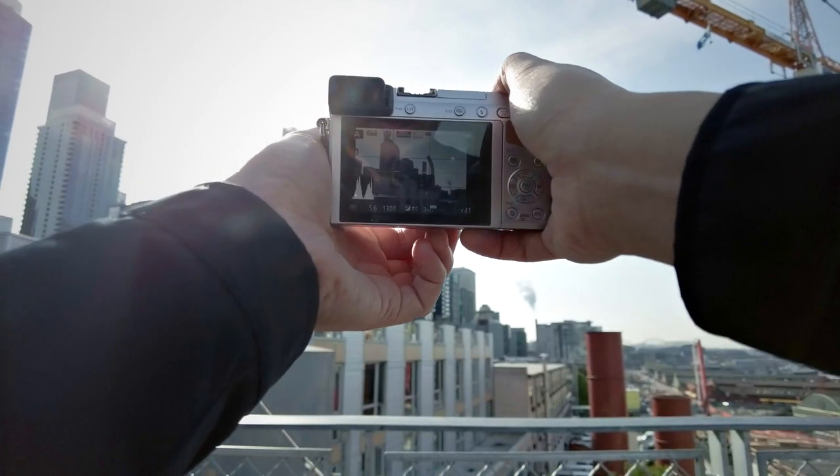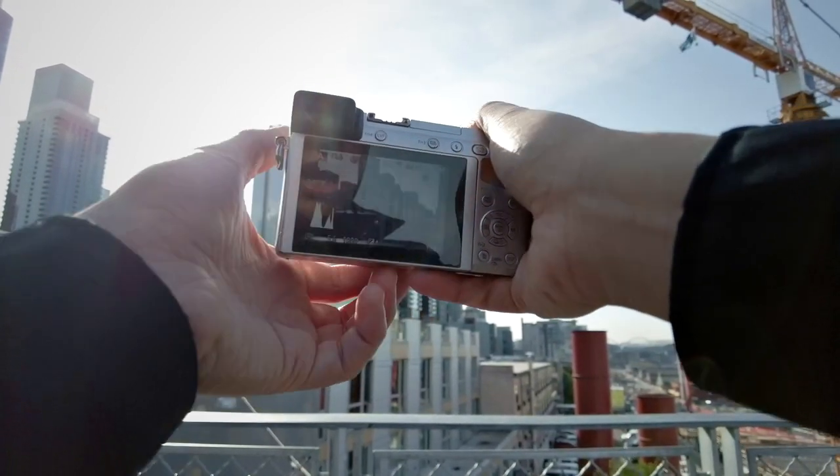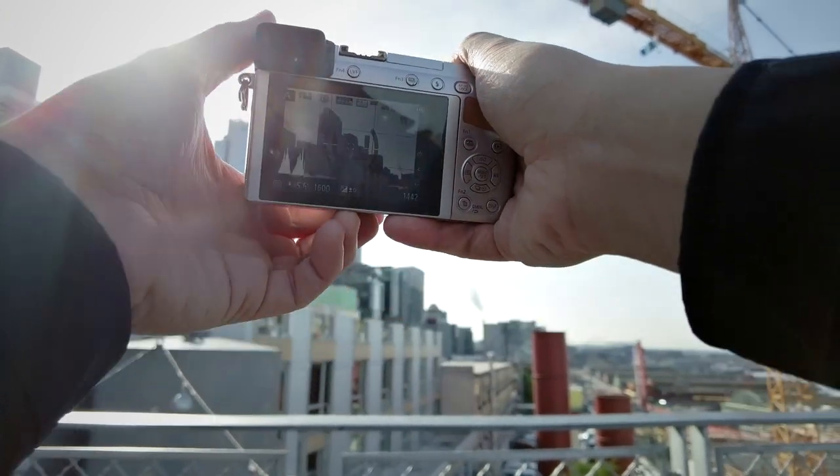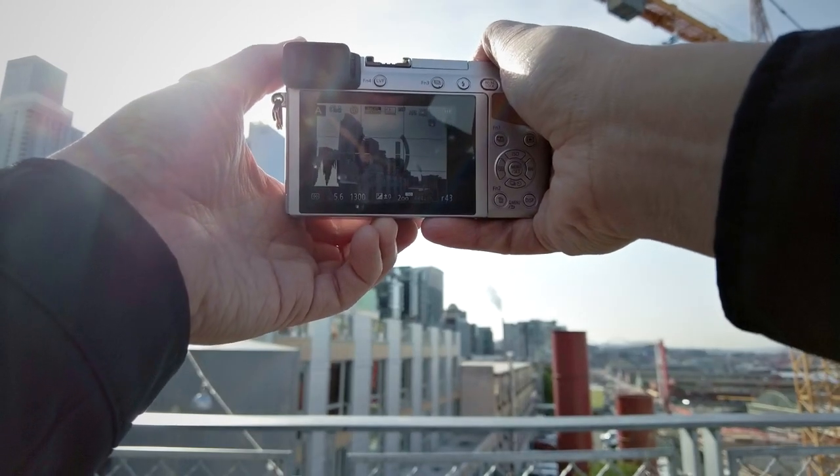It's quite sunny today. It's quite unusual for Seattle to be this sunny, even in spring, as I used to live here before. And yeah, I'm just enjoying the weather and trying to take some nice pictures here and there.